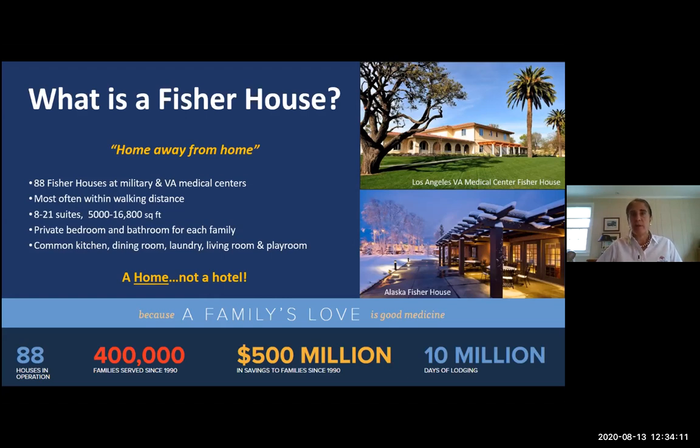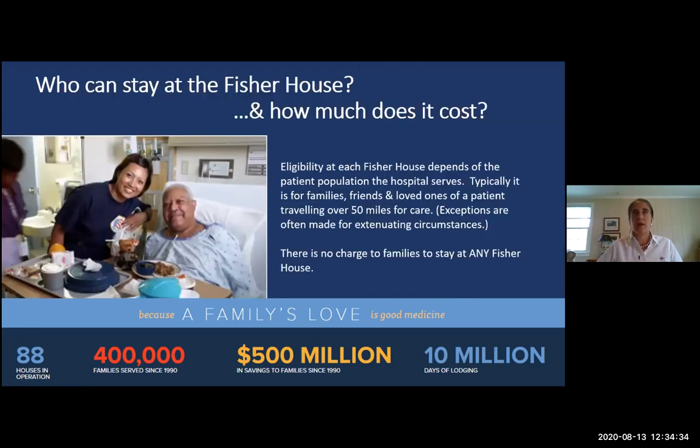We've gone away from, in the old days, if you ever stayed at a Fisher House, we had some singles. We went away from that, knowing that more people like to come and are able to stay. And then we have a common kitchen and dining room, laundry, living room, playroom. And basically, this is the closest thing to home that you have when you're away from your own home. And so we want it to be truly a home and not a hotel.